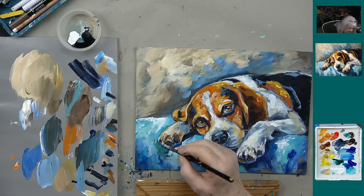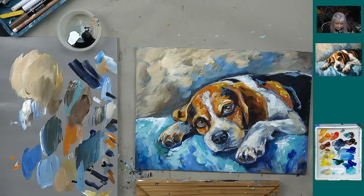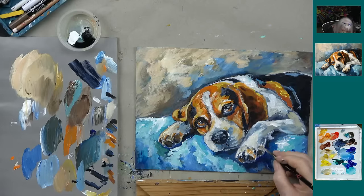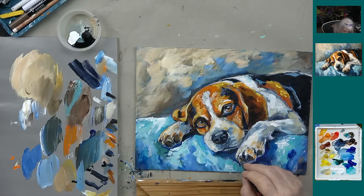Okay, I think we did pretty good with the footies there. Don't have to have it too perfect, just want to make sure that we have suggested it with the colors. Make sure all toes are present and accounted for. Yeah. Little details. Deciding what's light and what's dark. Doesn't have to be much, right?